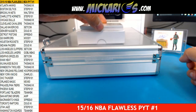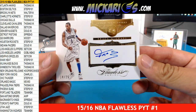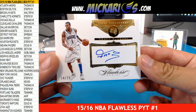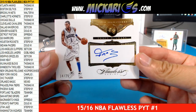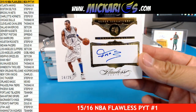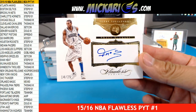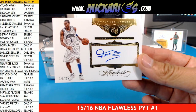14 of 25 gold foiling. T-Mac. What the heck? Wow. Holy. Whoa. Orlando Magic. Yeah, one each. One Flawless, one Immaculate. 14 of 25, going to May.